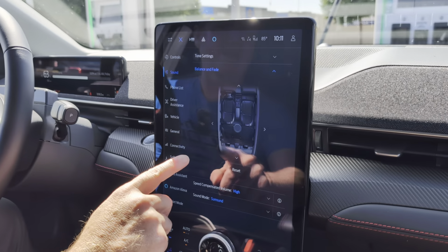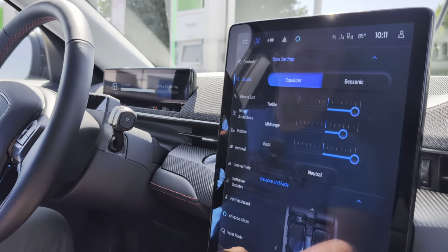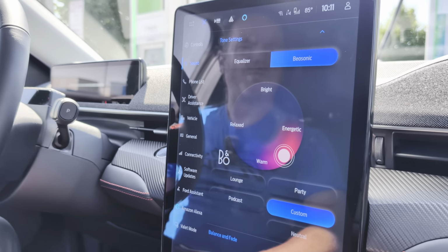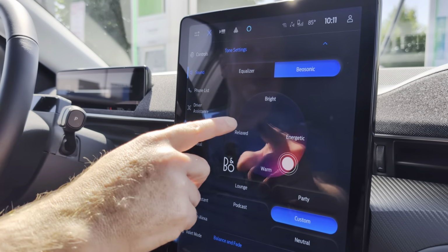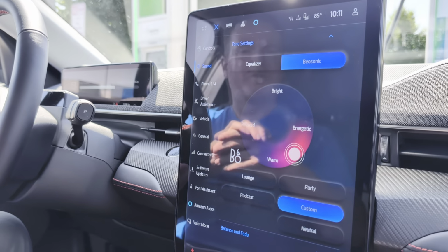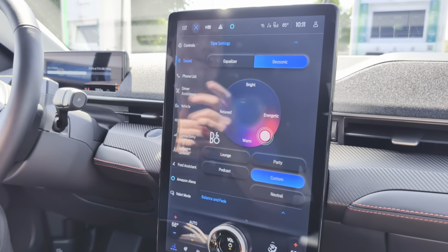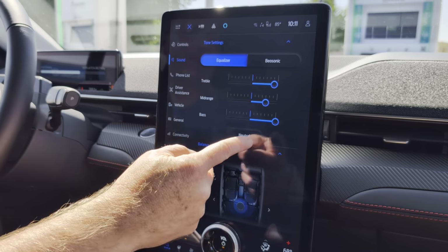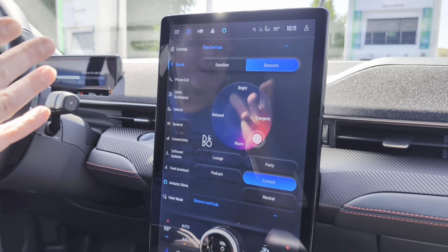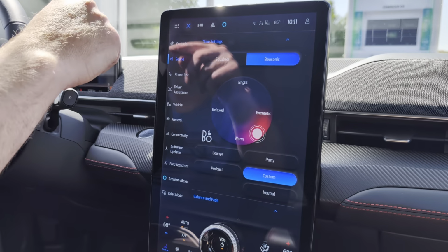But in the sound and the tone settings, there's the equalizer like we've been used to having, but there's also the Biosonic. We covered this in a 2024 review that we did. But you can adjust from relaxed to bright to energetic to warm. A lot of people love those adjustments, and they say the sound quality just sounds really nice with those. For me, I'm just so old school. I like having the equalizer. I don't know what energetic versus relaxed means when I'm listening to music, but that's one of the changes for 2025 and 2024.